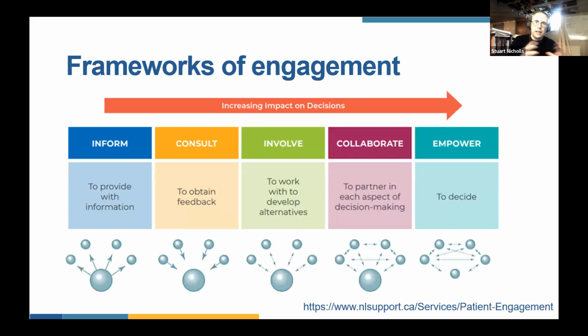So those are fairly abstract principles. And to support that, a number of frameworks have been put forward, and this is one I've taken from the Newfoundland and Labrador SPOR support unit. But a number of frameworks share a lot of these features. And a common aspect is this delineation of different ways and different levels to engage patients as partners.